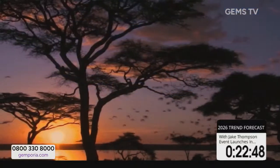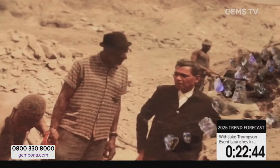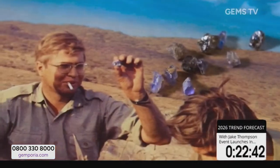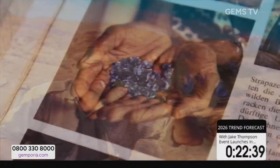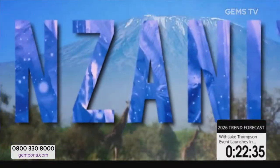For over 50 years, this exquisite gem has remained a one-location gemstone, making it 1,000 times rarer than a diamond and a firm favourite of collectors and jewellery lovers worldwide. Join us as we delve into the incredible journey of Tanzanite.